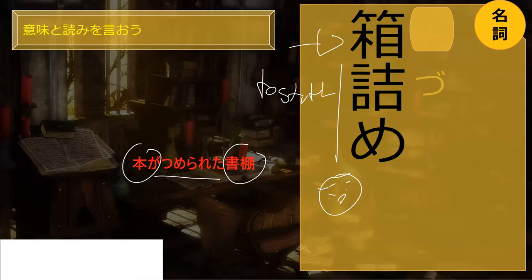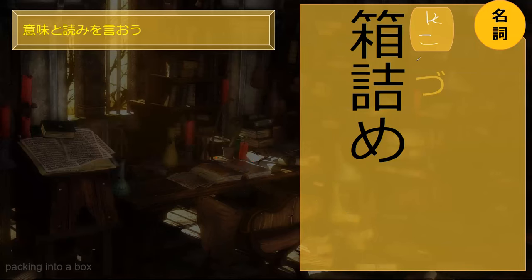So it's tsume. Right. So the box that is stuffed. Yes. Stuffed of the box. Yep. So hakozume is packing into a box, or a box that is packed. You will add suru to this to mean to pack into boxes. Hakozume.